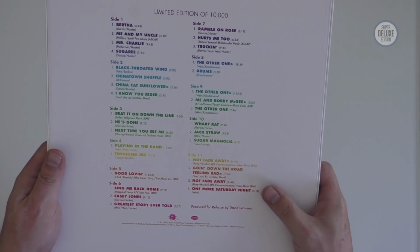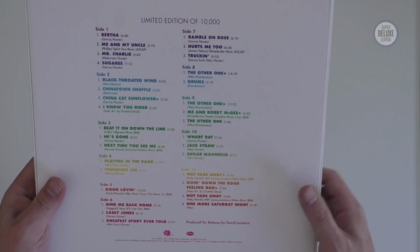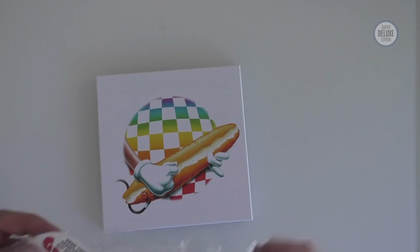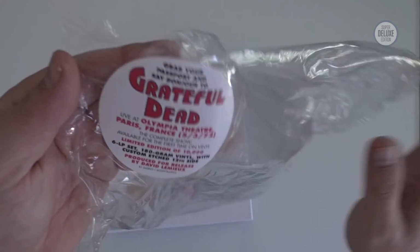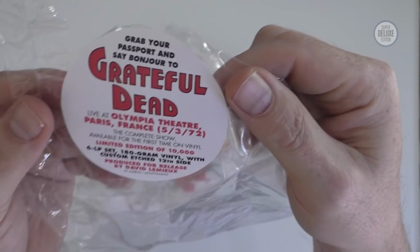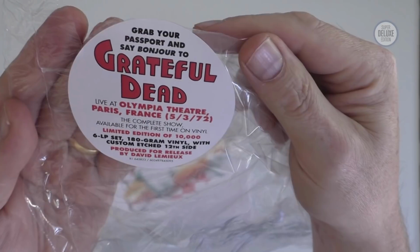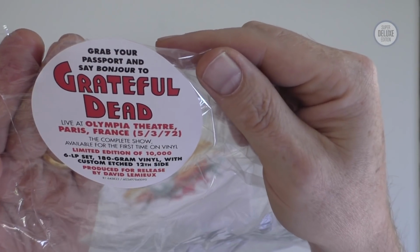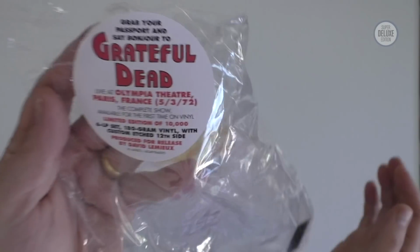There is an etching on this on side 12, so the music doesn't quite stretch over 12 sides of vinyl. This is limited to 10,000. With Grateful Dead, 10,000 might go quicker than you think actually. But there's the sticker on the front. Grab your passport and say bonjour to Grateful Dead. This is the first time anyway it's been on vinyl.